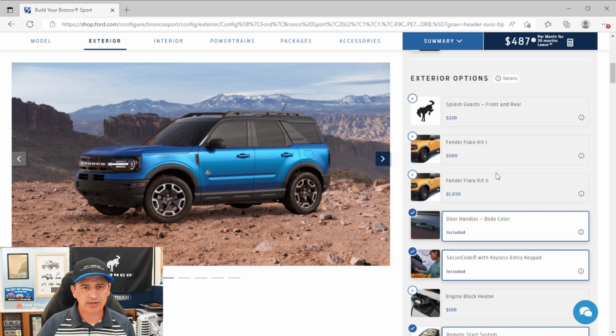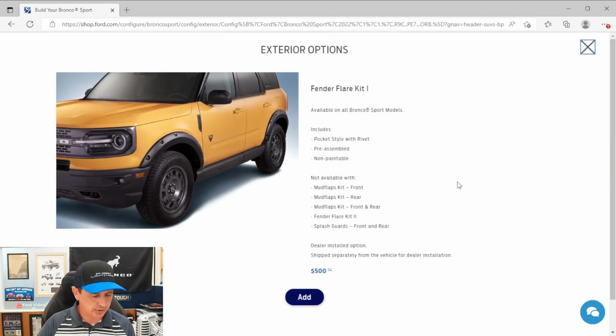Now the next one down is a fender flare kit. So these here are dealer installed options. Make sure I find those. Yep, they're under the dealer installed options. So there's 2 different versions. There's this fender flare kit 1 that is non-paintable. It's going to look just like that. It's going to have a pocket style in here, and the dealer would install that when the vehicle comes in. So basically they would ship that ahead of time to the dealer. When the vehicle gets there, the dealer would install that at no cost for you. So again, if you get this through accessories, then you'd have to pay to have those put on. So that is the difference.